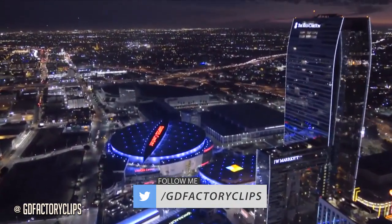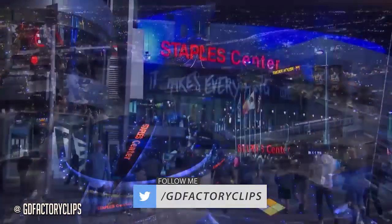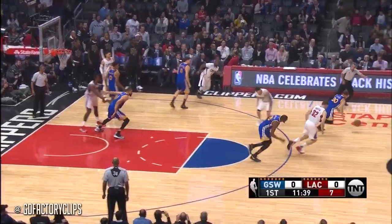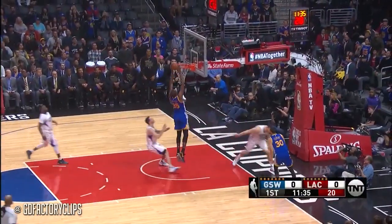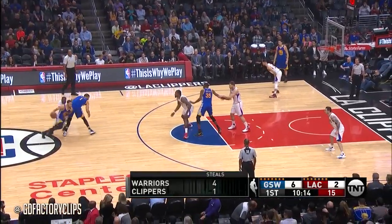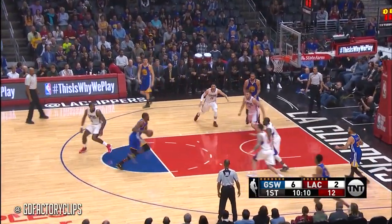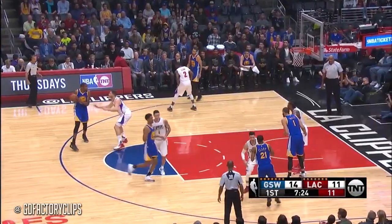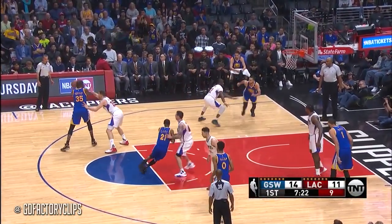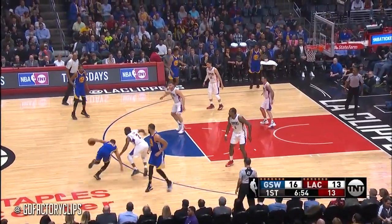On a chilly 57-degree night in Southern California, it is a packed house, better than 19,000 making their way into Staples Center in L.A. And Curry able to put it behind his back for Durant. Nice unselfish play there by Curry. To the rim! Whoa! Absolutely no way that... Pretty play. Curry was able to finish.